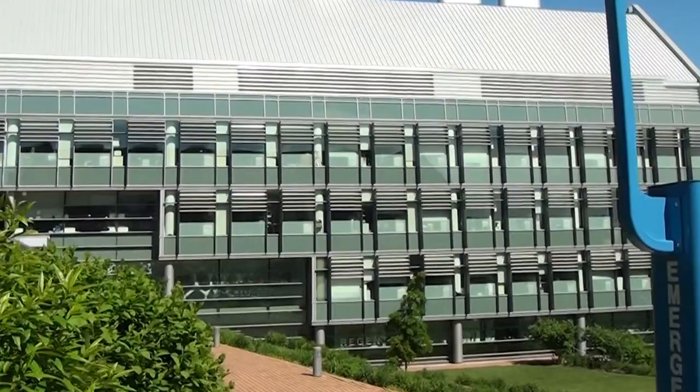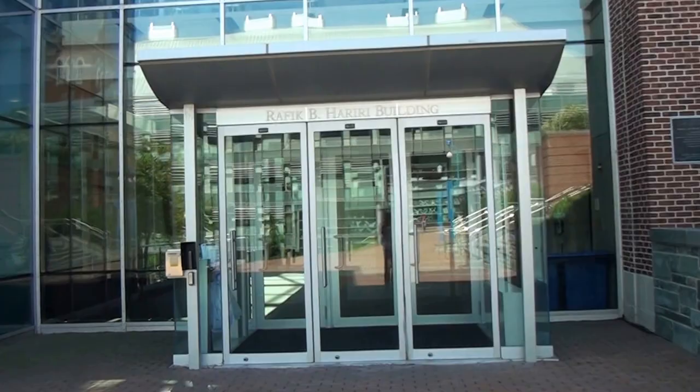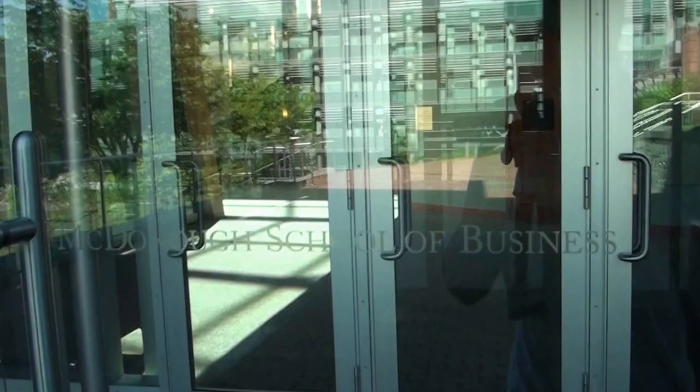So on the left, that is Reagan's Hall. Enter from this entrance. McDonough School of Business.